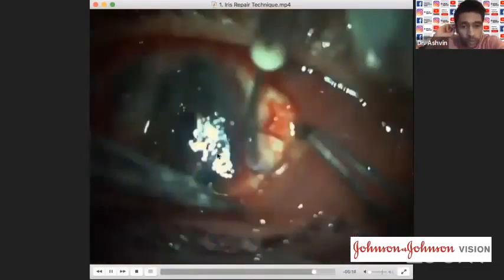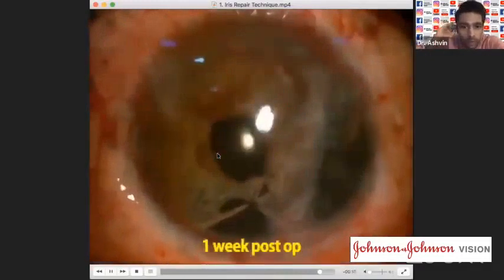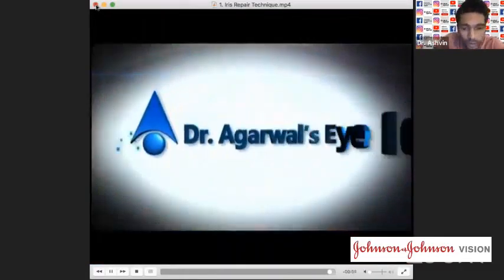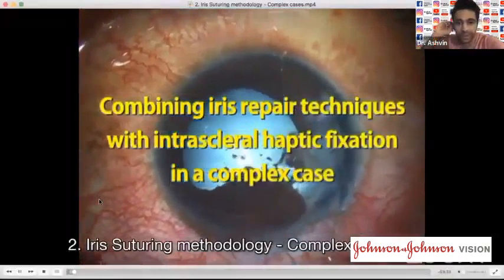Probably in the next 1-2 years, I'm going to follow up this patient and see if we need to do a penetrating keratoplasty. This was the post-op 1 week of the same case. Vision improved drastically and the patient was very, very happy. I'll show you another case which explains a little bit more on the methodology that I use in these traumatic conditions.